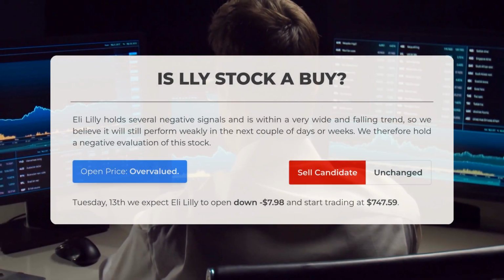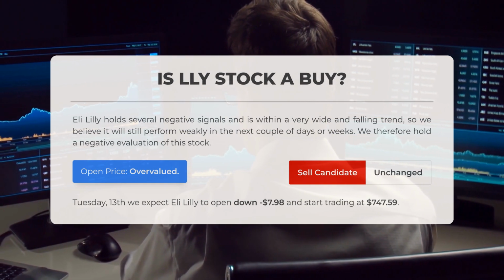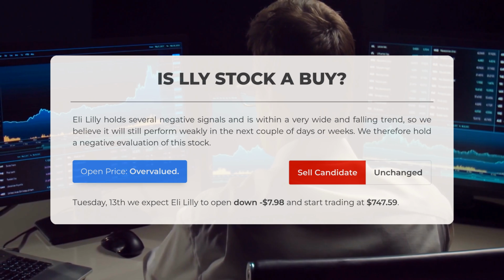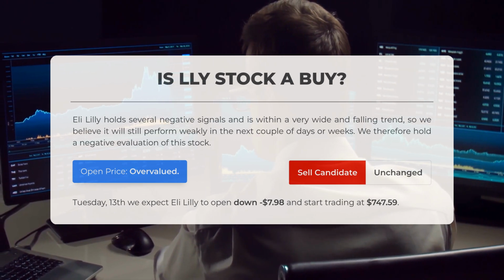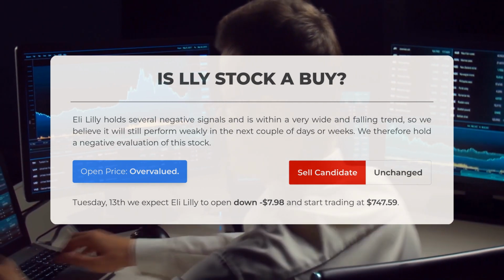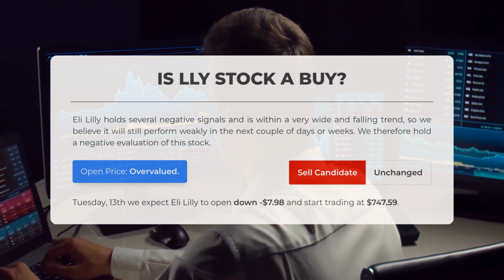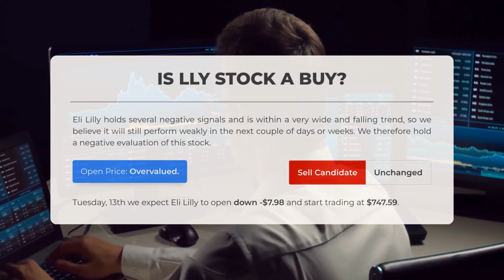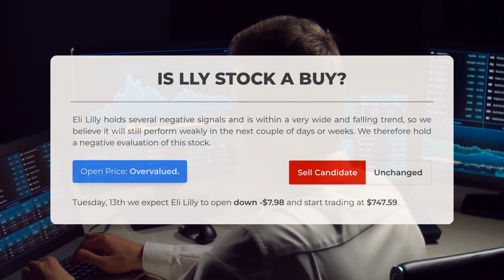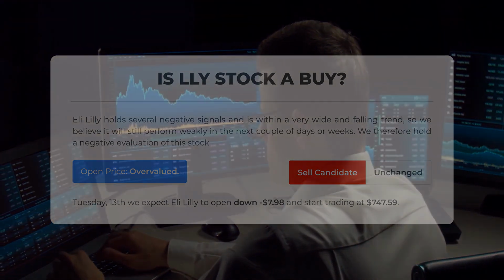Is Eli Lilly stock a good buy? Eli Lilly exhibits several negative signals and is currently experiencing a significant downward trend. Thus, we anticipate that its performance will remain weak over the coming days or weeks, leading us to maintain a negative outlook on this stock. Upon analyzing the volatility and movements from the most recent trading day, our systems indicate that the current price is overvalued. For trading on Tuesday, the 13th of May, we expect Eli Lilly to open lower by $7.98, beginning trading at $747.59.